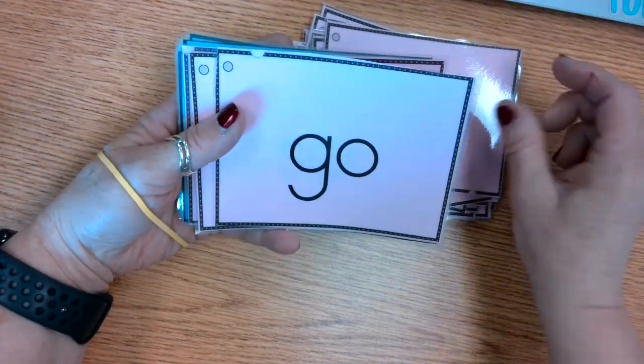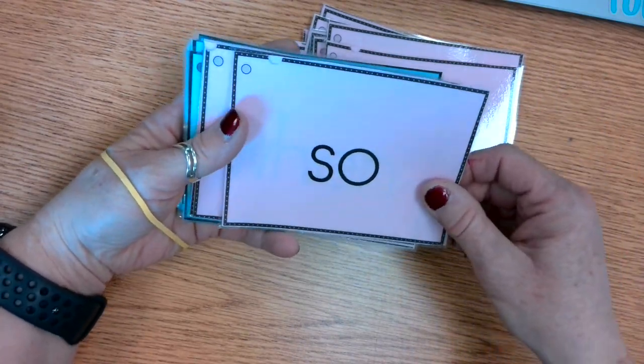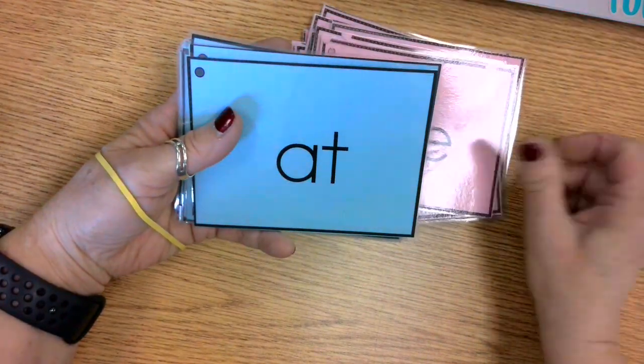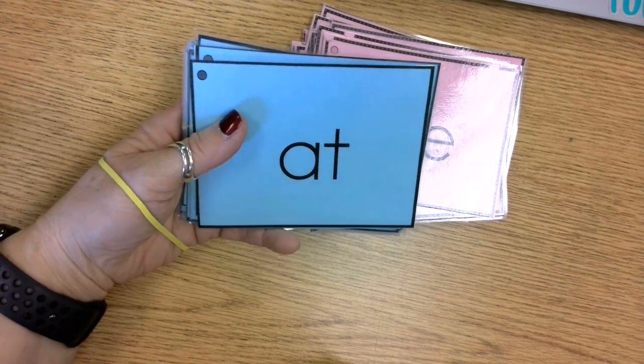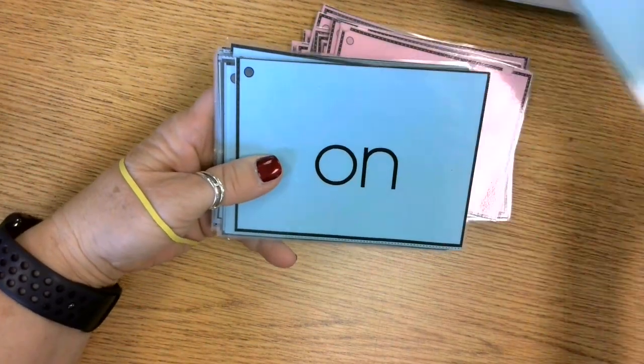can, go. So, and go. There's those rhyming words again. When, see. Ta-da! List number 1. I bet you can't beat me. Let's play a game. Ready, set, go. What's the word? At. Oh, you got me.